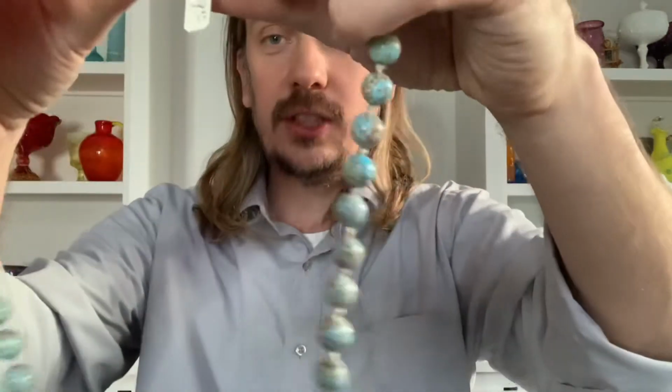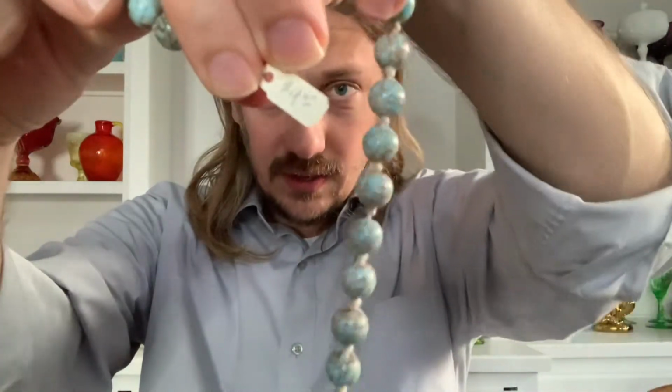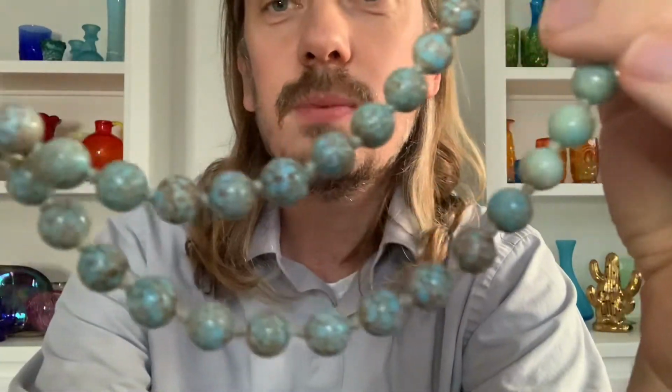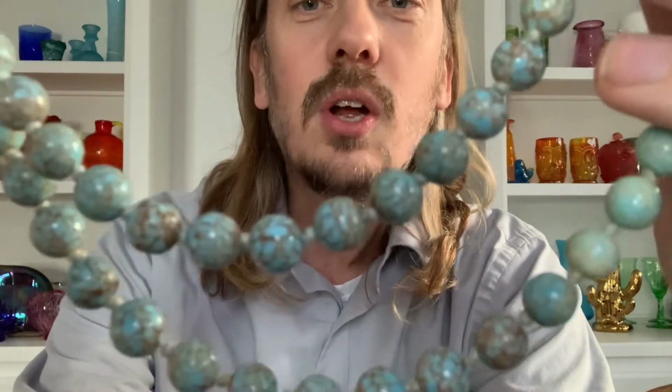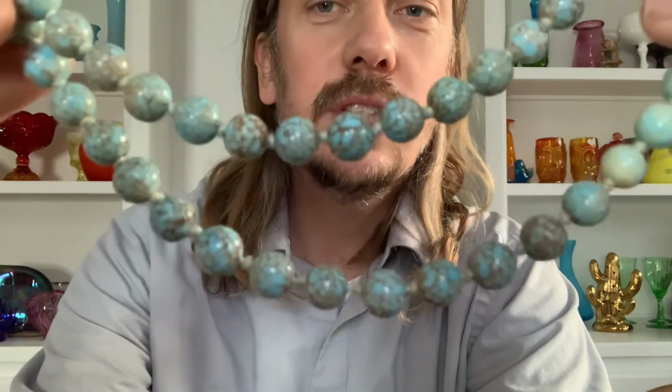And then here is an interesting necklace. This still has the original price tag on it. I paid $9, it looks like, at an estate sale or a garage sale, something like that. I bought this one because I thought these beads were also very nice. It looks almost like a variation of turquoise with this nice brown matrix in the beads.